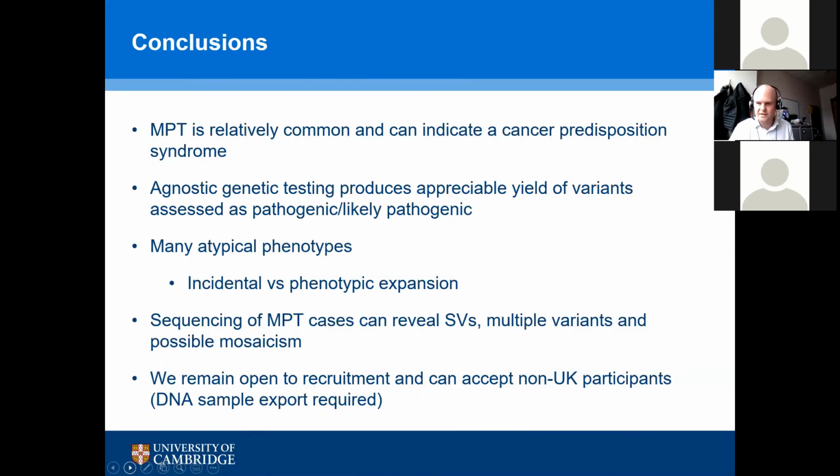So just a few comments then in conclusion. MPT is relatively common and can indicate a cancer predisposition syndrome. If you do agnostic genetic testing on this particular phenotype, it does produce an appreciable yield of variants that are assessed as pathogenic or likely pathogenic. And you get a lot of atypical phenotypes here, so many individuals won't have a tumor consistent with a variant in the particular gene. That could be that they're incidental, or it could represent some phenotypic expansion of the gene in question. And you can reveal some interesting phenomena such as structural variation, multiple variants, and possible mosaicism.